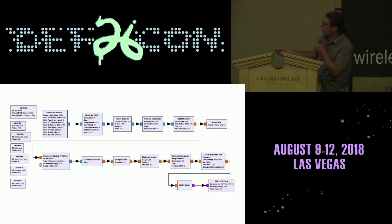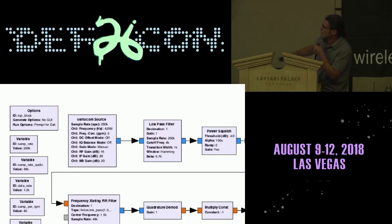So here's the whole flowchart. It's very simple. I've tried to keep everything very simple here. I'm going to zoom in on this, but that's the whole thing. So basically, RF stuff on the top and audio stuff on the bottom. So the upper left corner, I have the Osmocom source there.